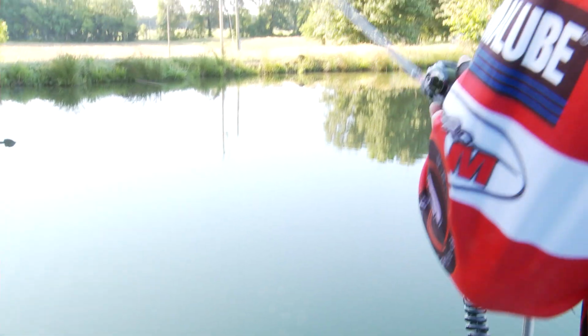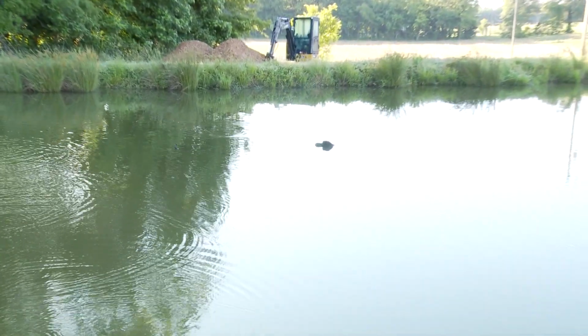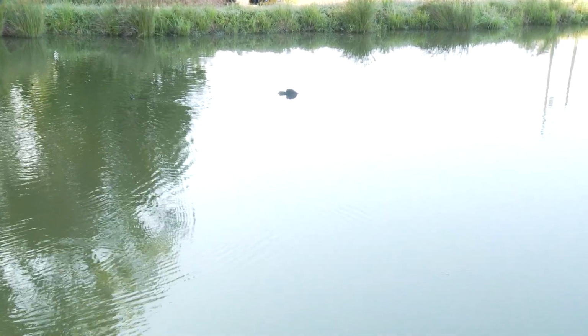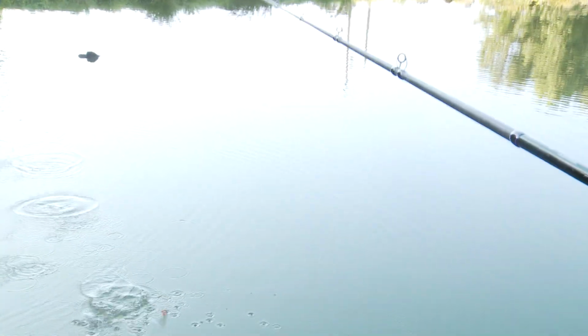This bait comes in two sizes. It comes in the larger size, which I'm throwing right now, and the smaller size, which is a little more finessey, makes a little less splash. I've got both of them tied on in a Tennessee Shad 2.0.